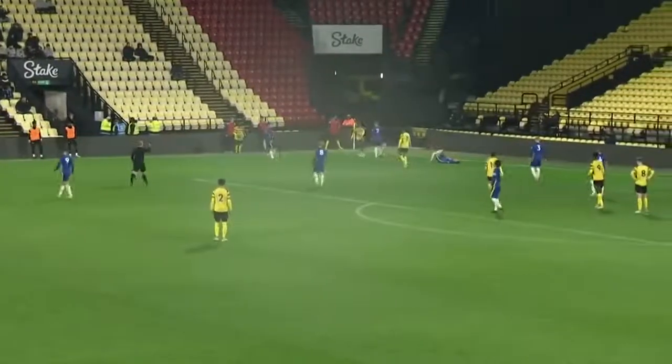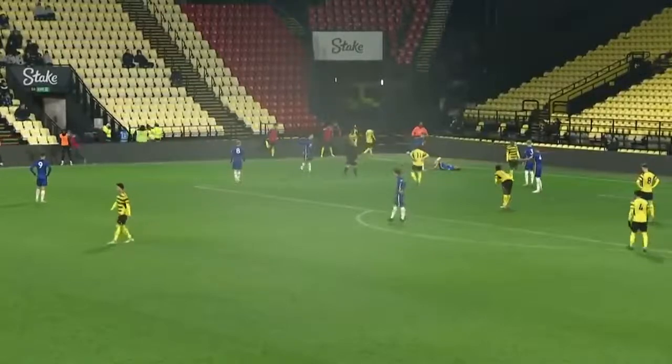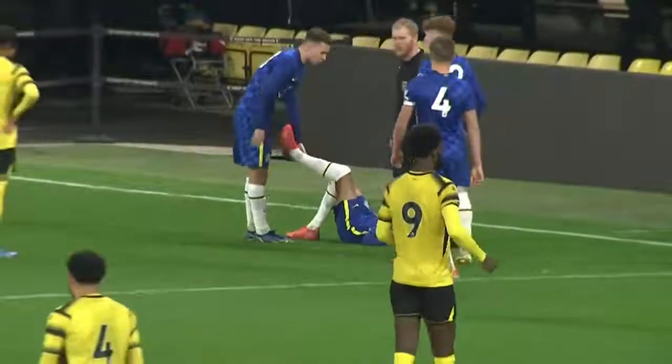Man down for Chelsea. We're going to have the game stopped again. Might not do Chelsea too much harm here, Sam. They might just get a chance to have a bit of a breather and have a bit of a chat amongst themselves, because Watford are starting to perhaps get on top a little in this game.